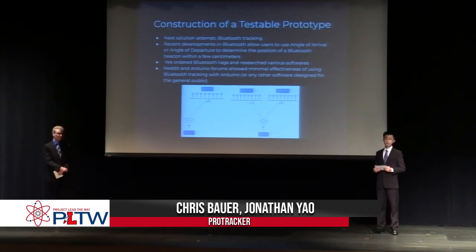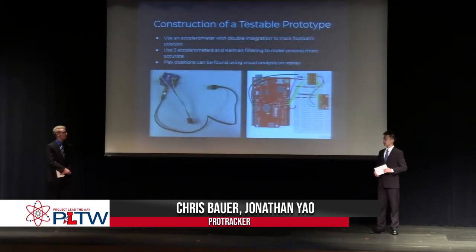Additionally, the range of Bluetooth would theoretically cover the entire football field. However, we learned that since this technology is so new, none of the software designed for the general public are able to track Bluetooth beacons using angle of arrival, which is the new technology we needed to get these accurate readings. So our final method of measurement was using an accelerometer.